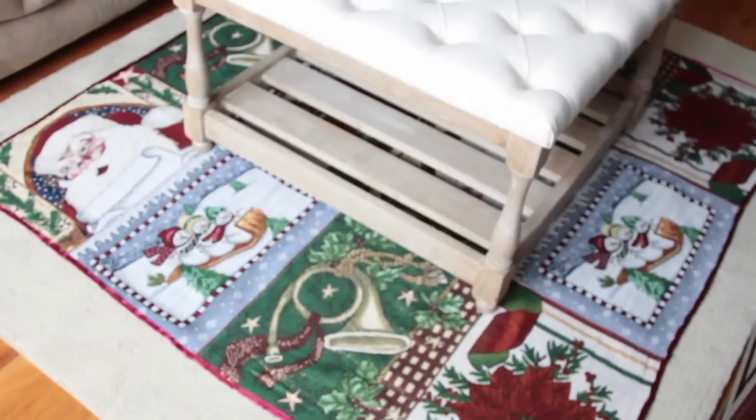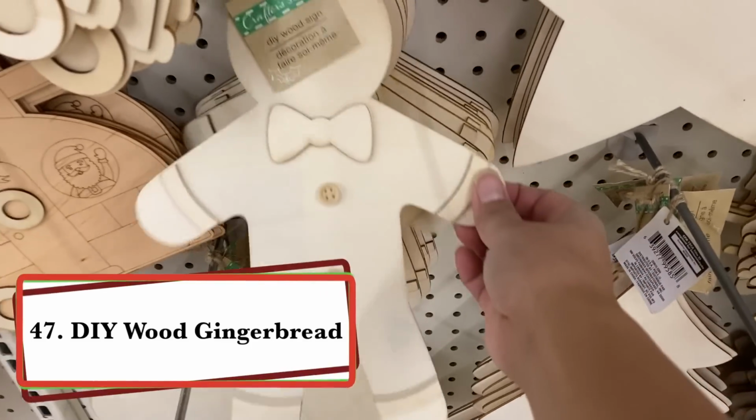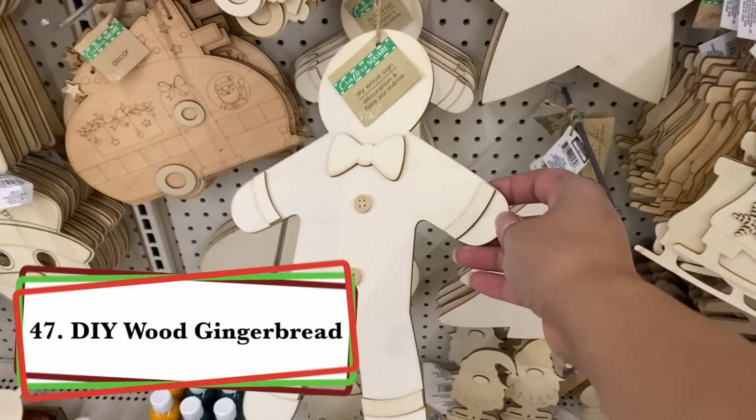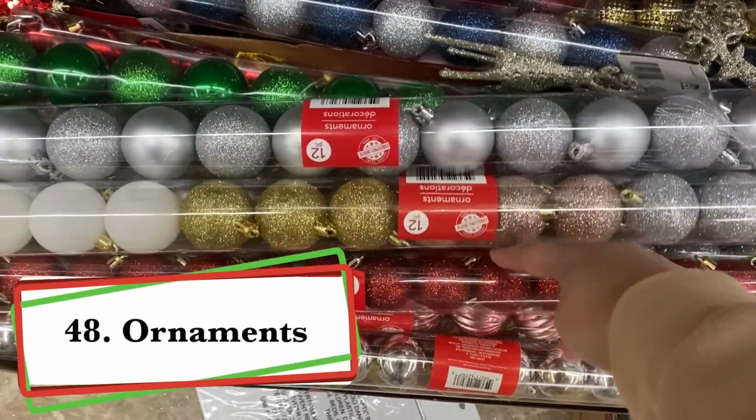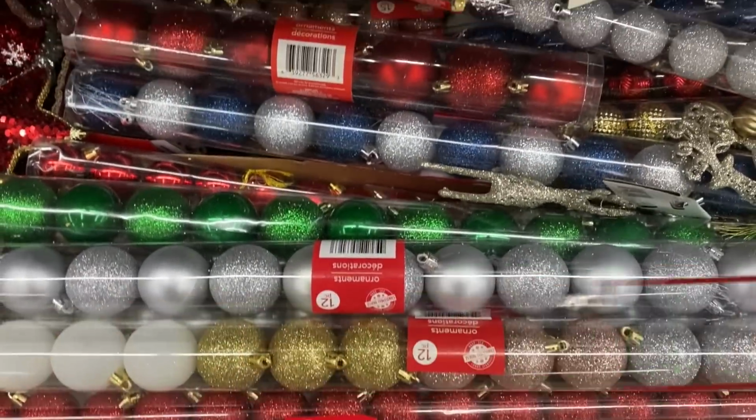A must-buy DIY wood blank piece from Dollar Tree are the gingerbread men. I love these gingerbread men. I find myself buying some every single year. If you're looking for basic ornaments, especially ones for crafting, go to Dollar Tree. The price cannot be beat.